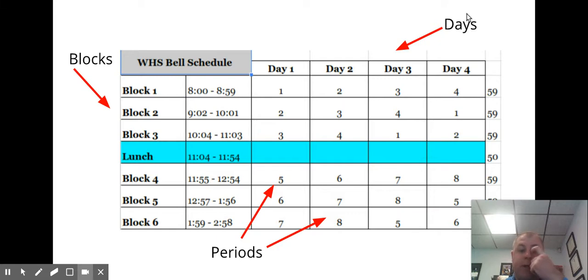So we have 4 days: day 1, day 2, day 3, day 4. And each day, the order of the periods rotates. In addition to the rotation, we drop 1 period per day. On day 1, students would go to periods 1, 2, and 3 in the morning, and they would not go to their period 4 class.